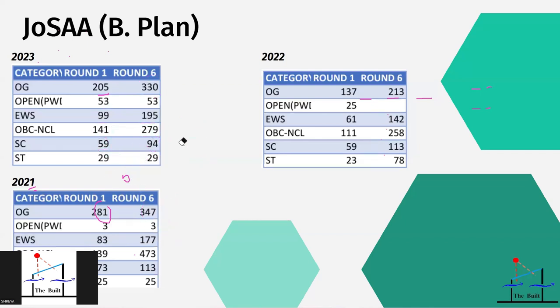When you go to 2022, for the general, it was 137, 213. For open PWD, it was 25. For EWS, it was 61 till 142. OBC, it was 111 till 28. SC, it was 59 till 113. For ST, it was 23 till 78.